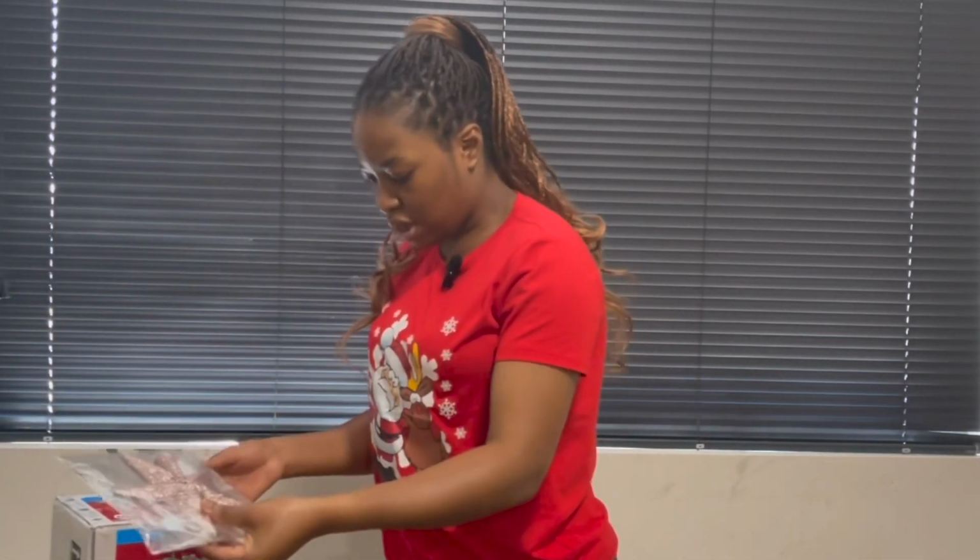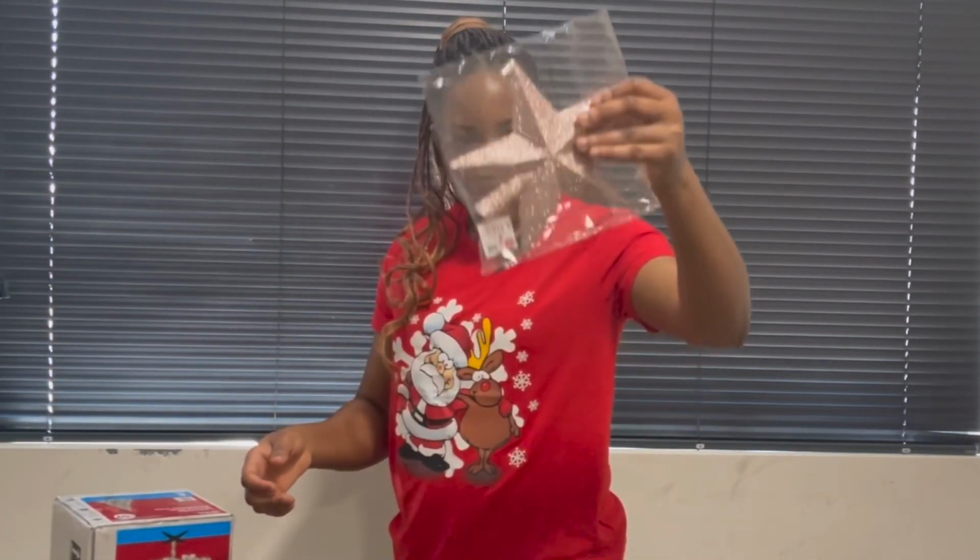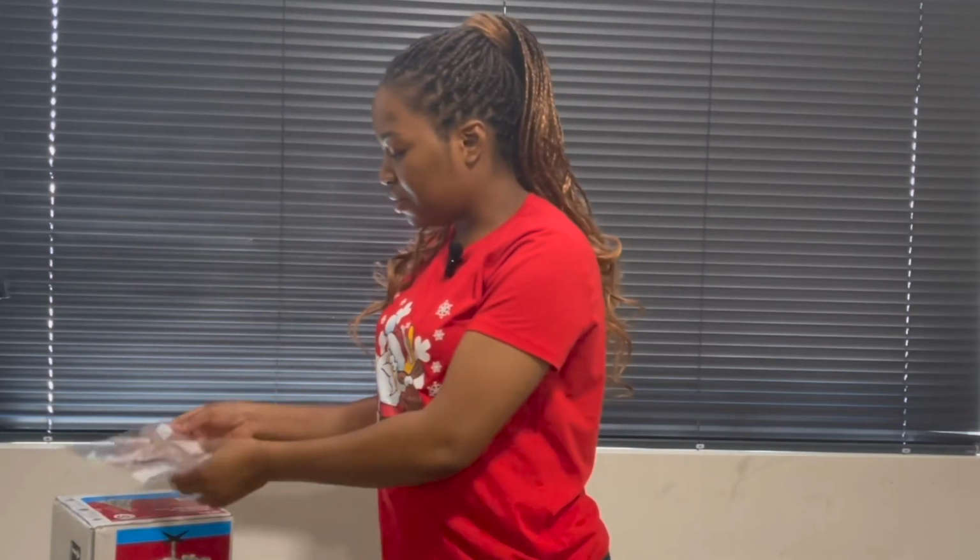So here's the Christmas tree. This is the snow effect Christmas tree. I got it from Kmart. 6 feet snow pine Christmas tree. I also have the tree topper here. Oops, see, it's already falling out.